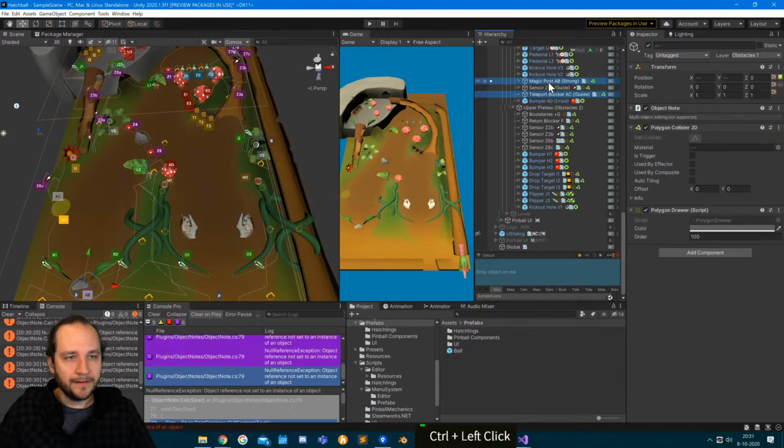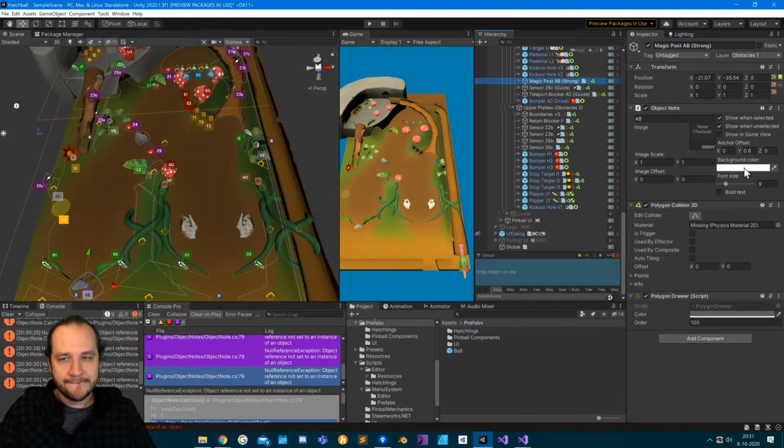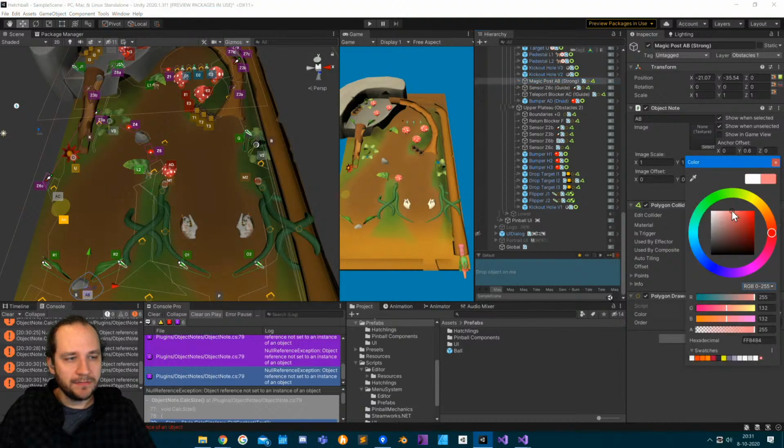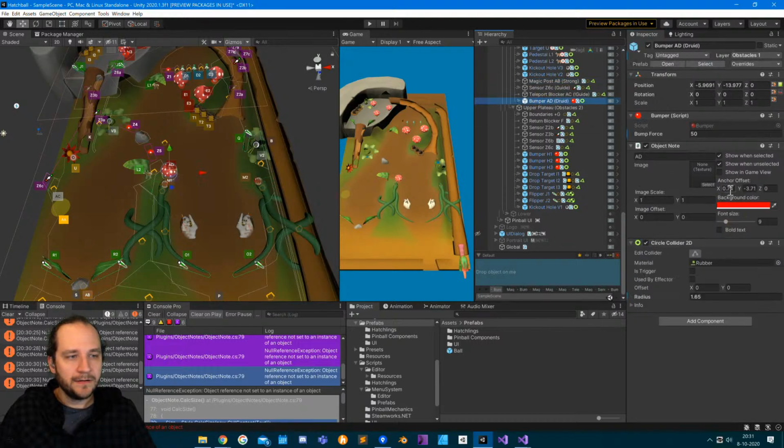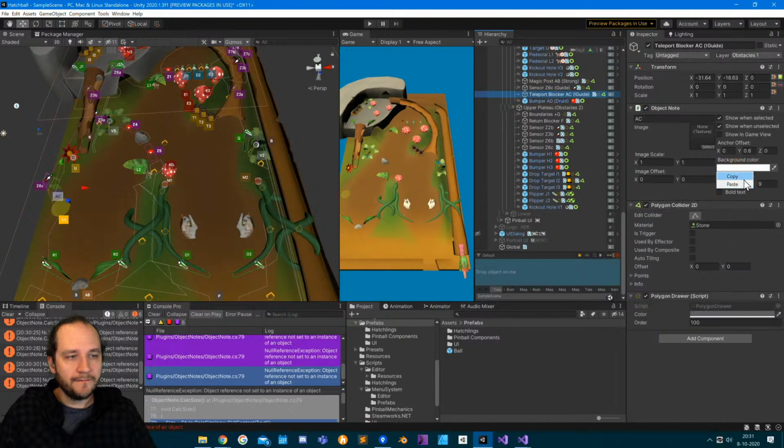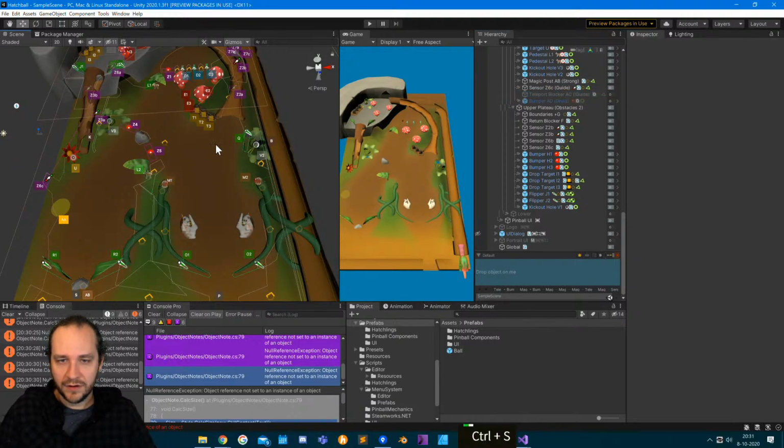Then make the color a little bit different. And they are like, that's an obstacle, so it should be brownish. An obstacle, actually just copy it. And there. Paste. Alright. Turning that one off and that one off, because we have a guide and we have strong.